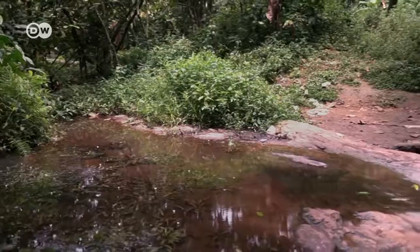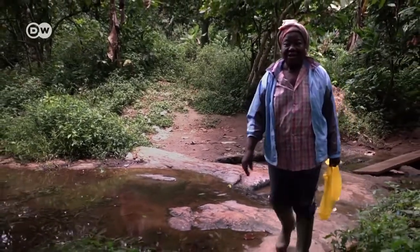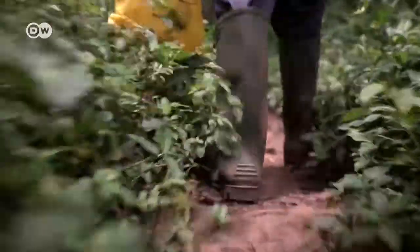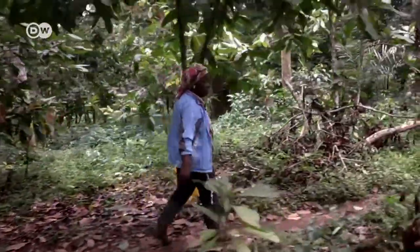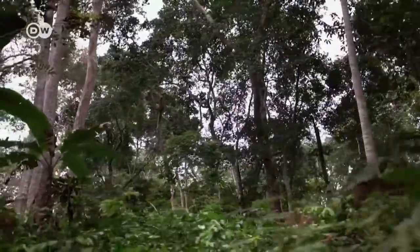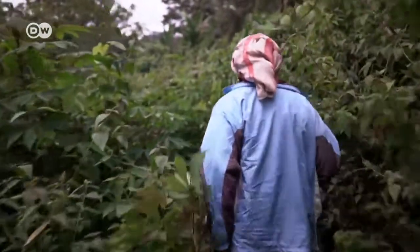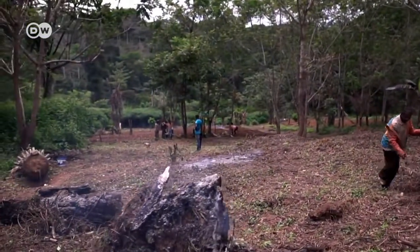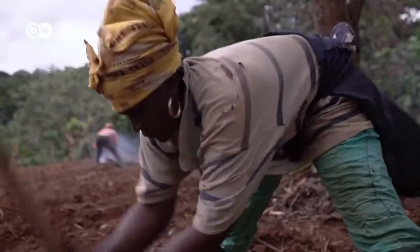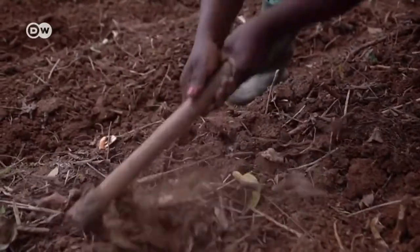Cameroon. Mamembale is on her way to her plantation. The path takes her through the jungle. She's the head of a village cooperative located in the rainforest north of Yaoundé. The walk takes about an hour in each direction. There's no street. The cooperative members harvested over 2 tons of onions here last year and sold the crop at a market in the distant capital. The proceeds fed the entire village.